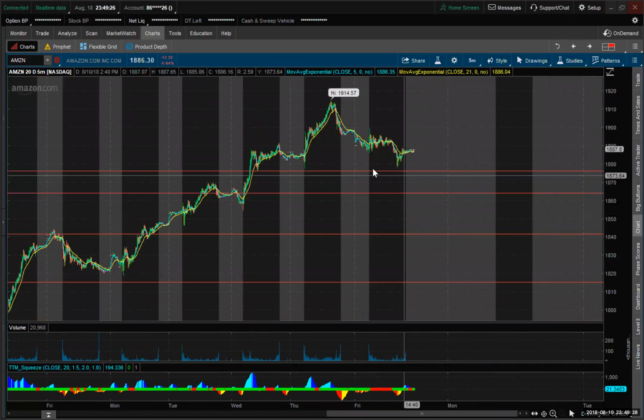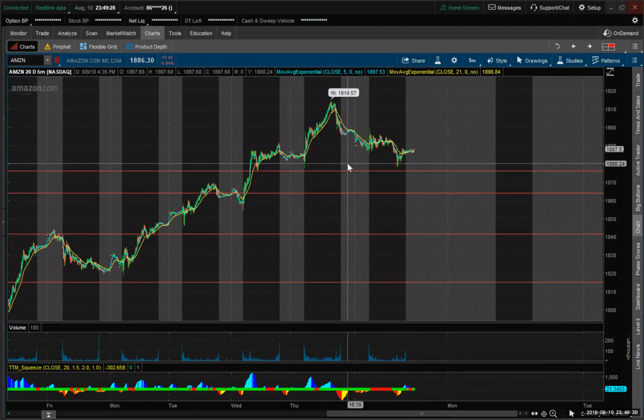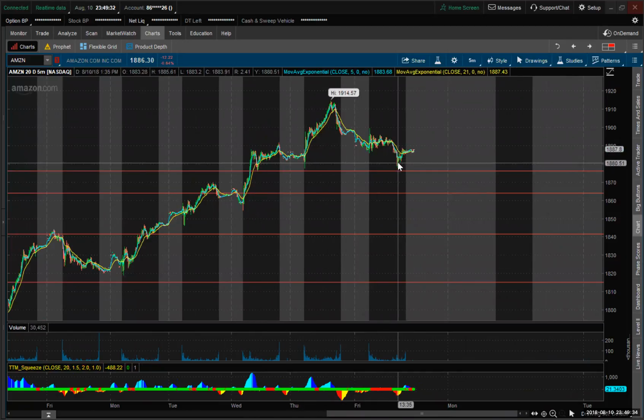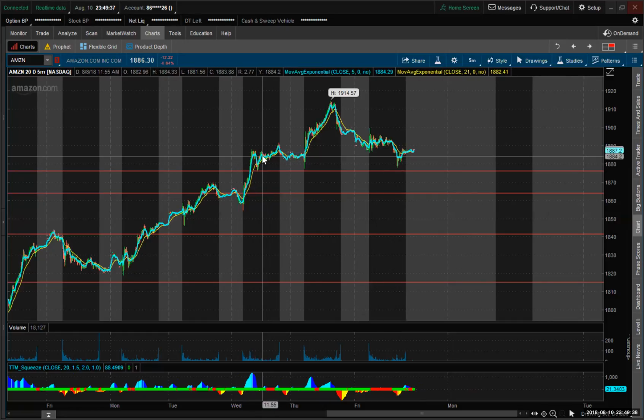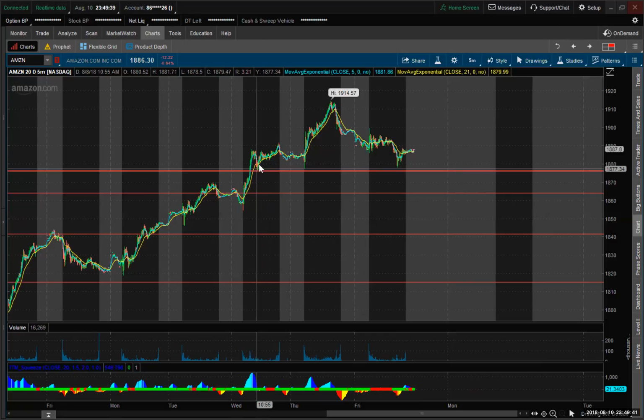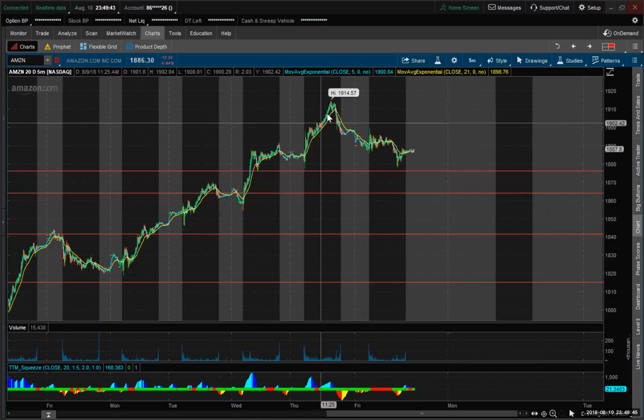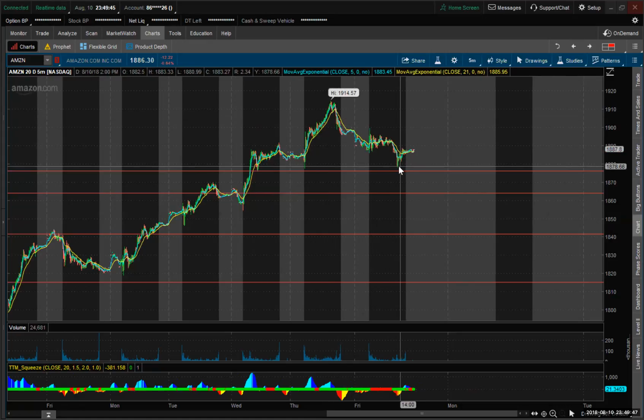If we zoom out, you can see, okay, if I put this at 1880, just call it 1880, we bounced off here, here, and then again here. But we did pull back. This was a quick breakout, pullback. This was a little bit longer breakout and pullback. This one, a much larger breakout and pullback.